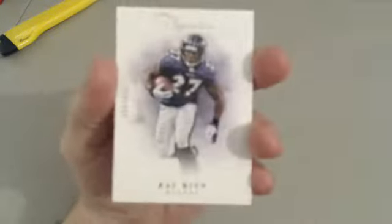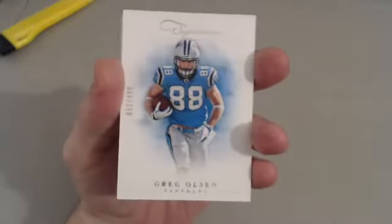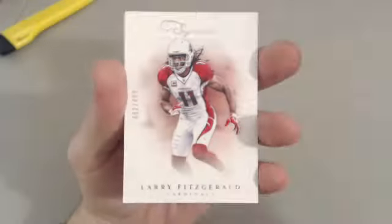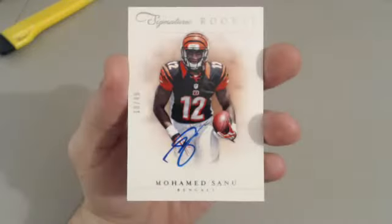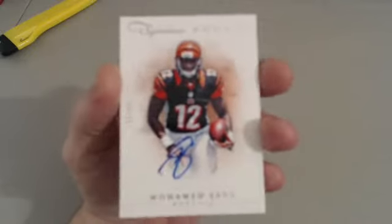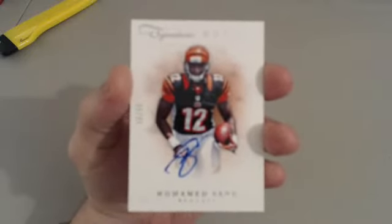All right, guys. Ray Rice, $4.99. Mr. Olson, $4.99. Fitzy, $4.99, and our hit will be not bad at all. Mohamed Sanu on card auto, 10 of 49. Three on card autos and a Jack Lambert. Duke fan for life. Sick. Sanu, he will be good. He's doing all right this year.